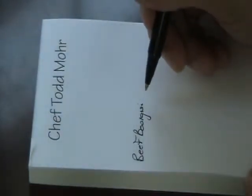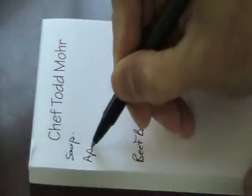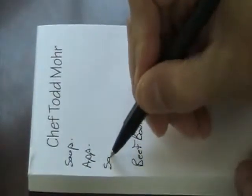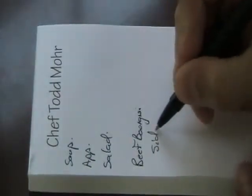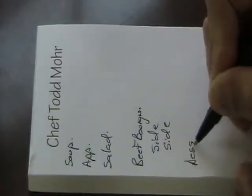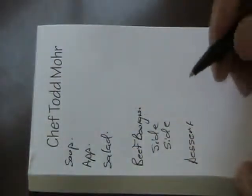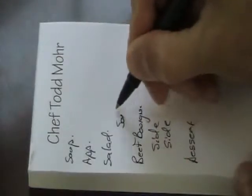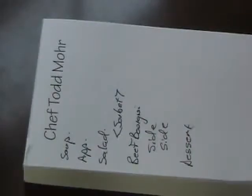Generally, I like to do multiple items. So if I'm going along a French theme, let's try and think about a soup. I always love to do a soup. Let's think about an appetizer, a salad, the entree, side dish, and dessert. 1, 2, 3, 4, 5. We're going to put sorbet in there in the middle because that's very fancy. And it'll also give us a nice 6-course meal.